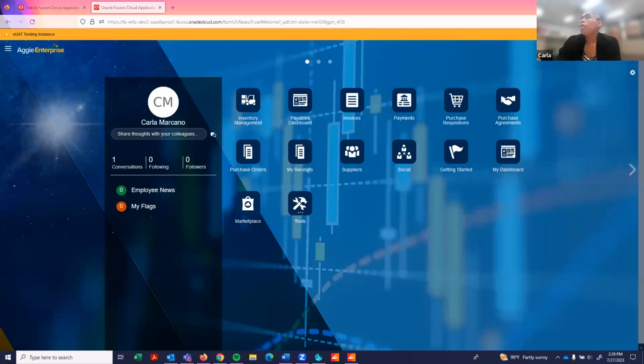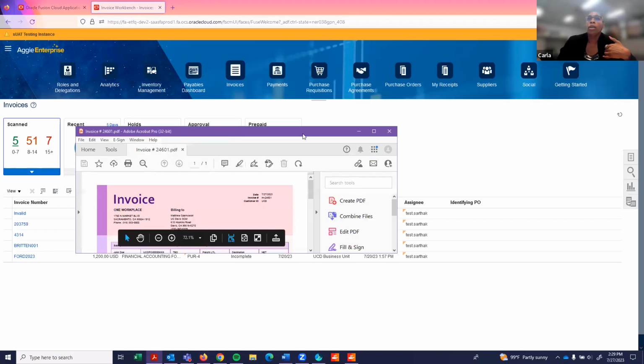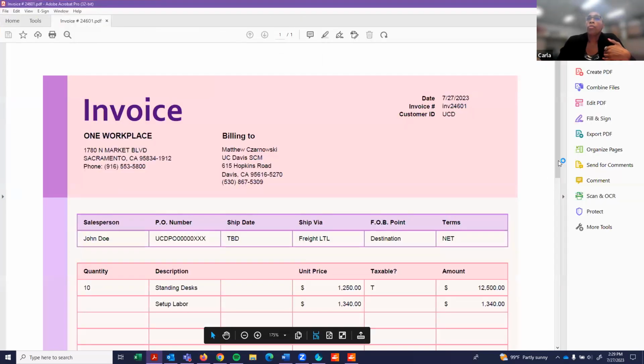Right. Carla? Hi. Let me share my screen. Everyone seeing my screen? Yes, let me move it over to the right area. So for invoicing, the requisition just generated a PO. I am actually going to go in and enter the invoice, but in real work life, the vendor or the department will send the invoice to invoicing@ucdavis.edu, and it will be scanned into our bucket to come in. So here is a sample of the invoice that I'm going to enter quickly.